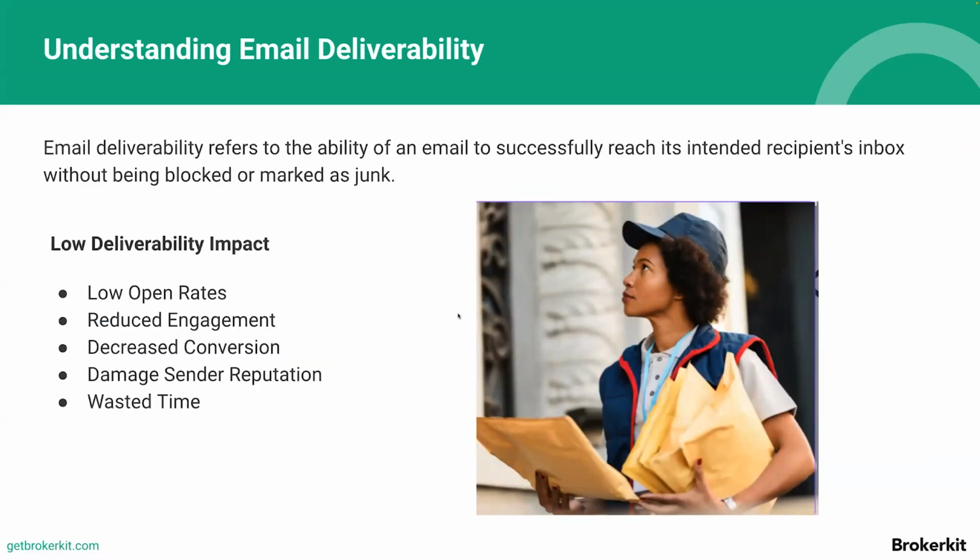So really briefly, I want to talk about email deliverability. It's the ability of an email that you're sending to get to the inbox. That's whoever you intended your recipient to be, making sure it lands where you expect it to without being flagged or marked as junk.